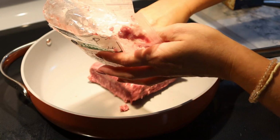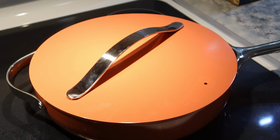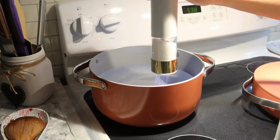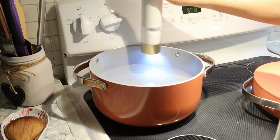Mine was still frozen, so I'm just gonna turn it on low and place the lid on. In the meantime, I'm gonna go ahead and get my shells boiling. These will need to boil about 3/4 of the way, and then they'll need to cool. So I'm gonna go ahead and get that process started.